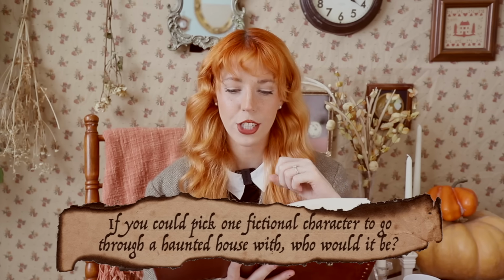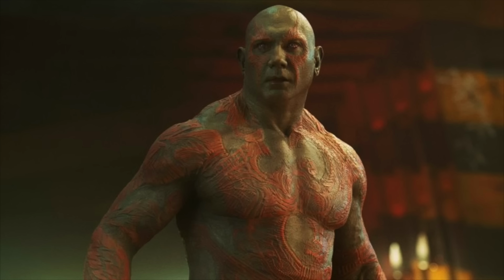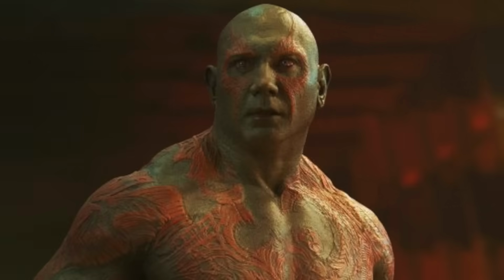It's on Acorn TV. If you could pick one fictional character to go through a haunted house with, who would it be and why? The first one that comes to my mind is Drax from Guardians of the Galaxy. Just because he could stand in front of me and literally just punch at anything that even tries to come near me. He'd just be like, yeah, get away, leave her alone. I feel like that would be a good option. But to go with a bit more fun option, I would have to choose Anne Shirley Cuthbert, just because I feel like any activity would be more fun with her.